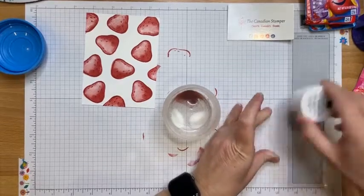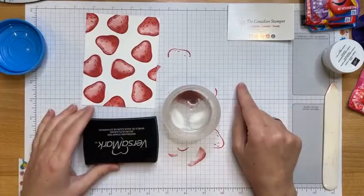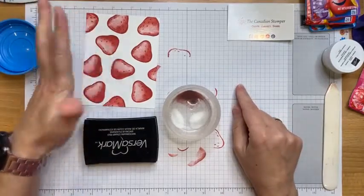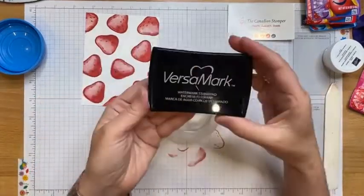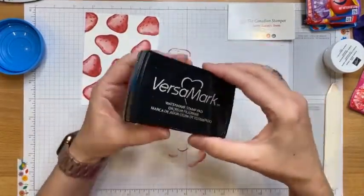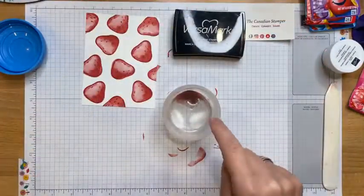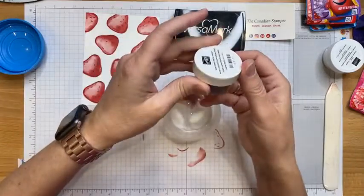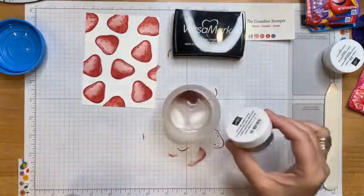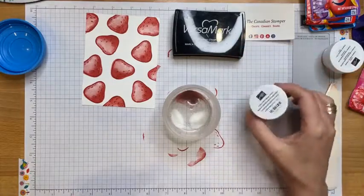So heat embossing, let me just go over this. Heat embossing is when you take a stamp, it doesn't have to be a colored image, you can just stamp in Versamark, which is a clear ink. And then you have embossing powder, which you can get, I think, in packs of 3. This is silver. Then you shake the powder over whatever you have stamped, and then you use a heat tool.